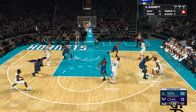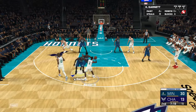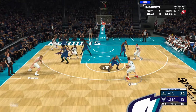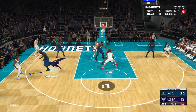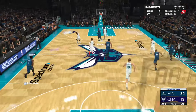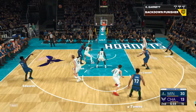Hayward kicks to Oubre. There's the pass to Rozier. They really got Oubre playing the power forward. Pass to Plumlee. Ball up top. 6 to shoot. Oh, that's blocked. Passes it to Towns. Garnett left side. Out to Edwards. And again, Minnesota with the triple.